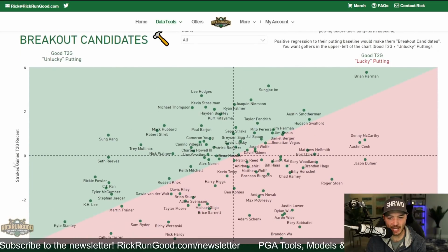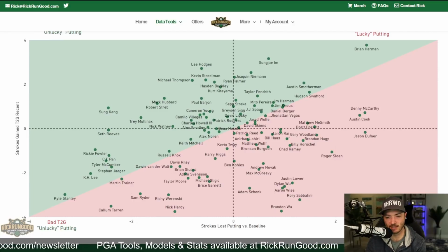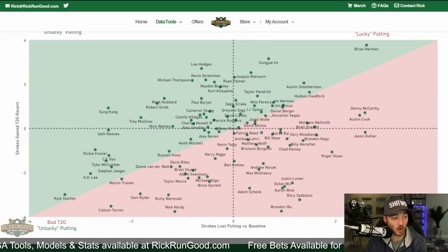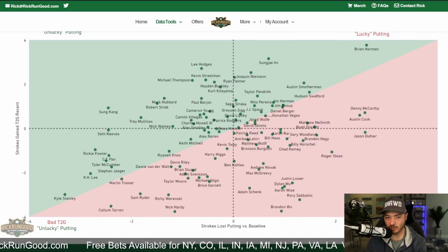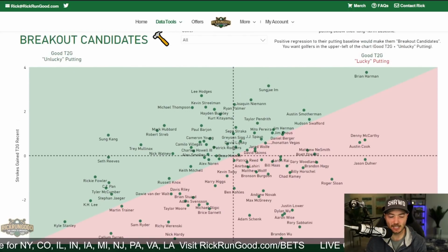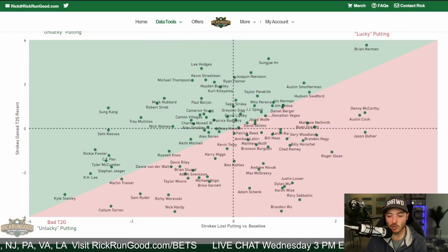It's called Breakout Candidates. Basically what this looks at is how a golfer's hitting the ball from tee to green and how they're putting. And it basically says if they continue to hit the ball from tee to green like they are right now, and they go back to their putting baseline, who is most likely to break out? And I think the guy in this range that is most interesting is Michael Thompson. So it's basically just saying he's been hitting the ball really well, but he's been a little bit unlucky putting, which means he's been putting below his own personal baseline.